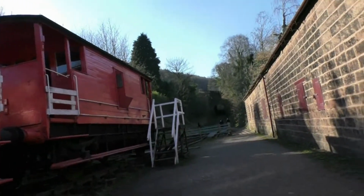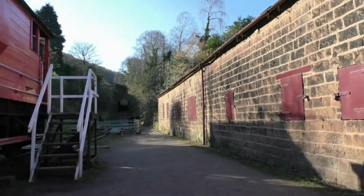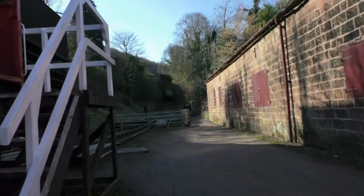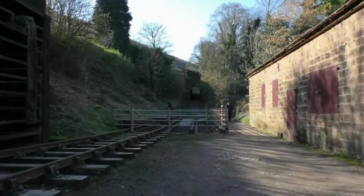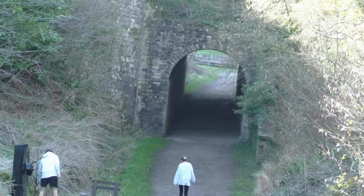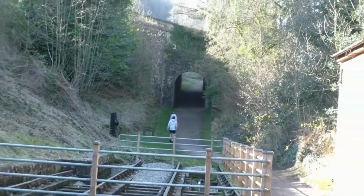And here is the bottom of one of the inclines, which, believe you me, is a hell of a knackering walk to go up. Very steep, but worth it when you get to the top. There's a derelict old engine house at the top, but we're not doing that today. As you can see, the track bed is very steep there.